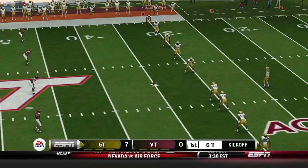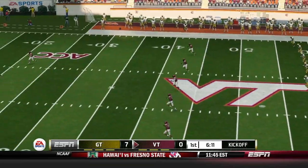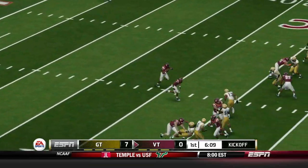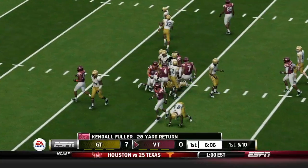Brad, that's one of those drives that can just tear your heart out. It can really demoralize a defense when they drive the ball down the field, and a lot of the yards came on the ground. Taken from the 3-yard line. And he's tackled at the 30-yard line.